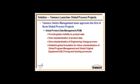The first global project was commissioned, Global Product Data Management, also known as GPDM within the Tenneco world. And the main objectives listed there is to provide global visibility to our product data, start to drive standardization of that product data, drive standardization of our engineering change process, and then do that in light of wanting to, in the future, build on that platform and address issues around our global program management and our OE pricing and quoting process.